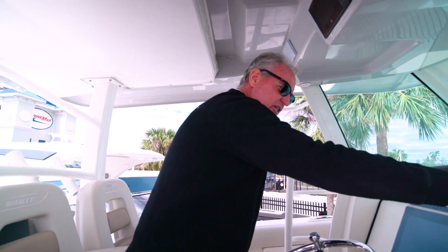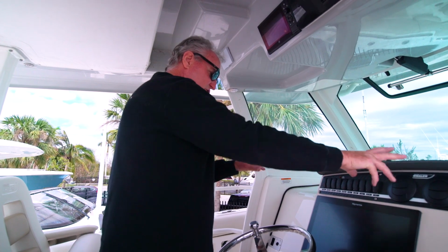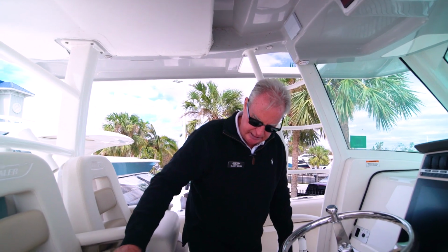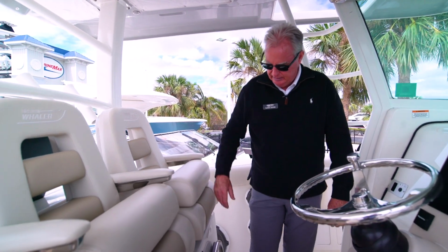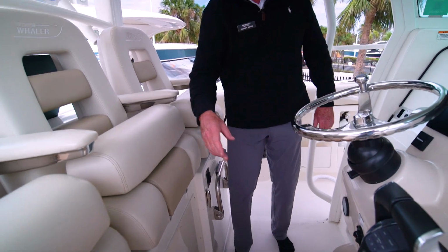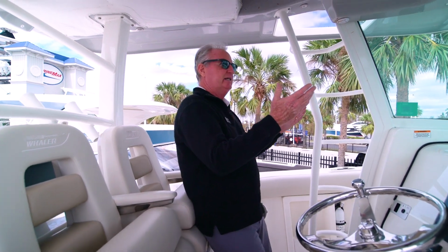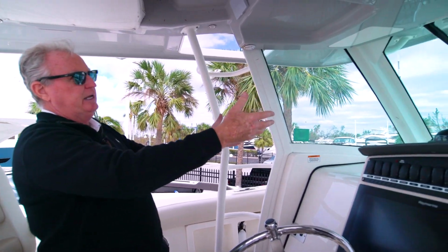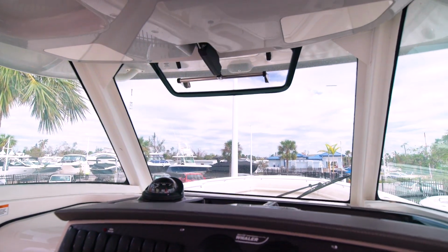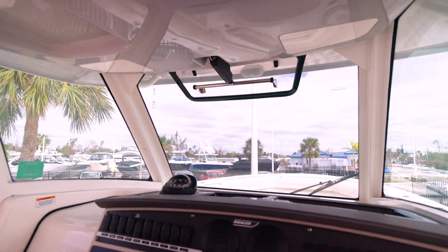So you have AC vents here, blowing cold air on you, places to charge your phone. All of your controls are here at your fingertips, tilt steering. The captain's seat is adjustable here, power seat. First mate's got a fold down footrest just to make it more comfortable. This seat has footrest in front of it. And you have great visibility here. You have a window that opens up and you get a lot of air pumping through. So it's a very comfortable place to be. If the weather gets inclement, starts raining, gets cold, whatever, this is good shelter, good place to be.